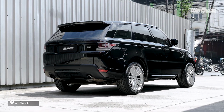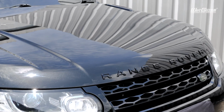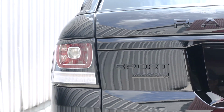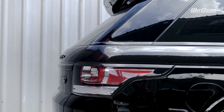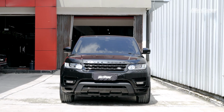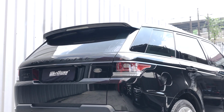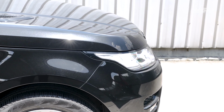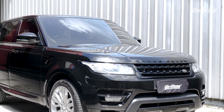This time, we will carefully review a truly iconic and luxurious car, namely the 2014 Range Rover Sport Autobiography. And what's interesting, this car has gone through a coating process which makes it even more shiny. First, let's take a quick look at what makes the 2014 Range Rover Sport Autobiography so special. With its elegant design, outstanding performance and luxury that have become Range Rover's hallmarks, this model truly deserves our attention.